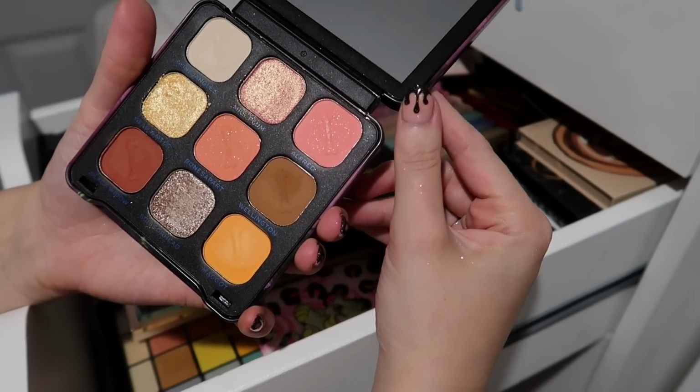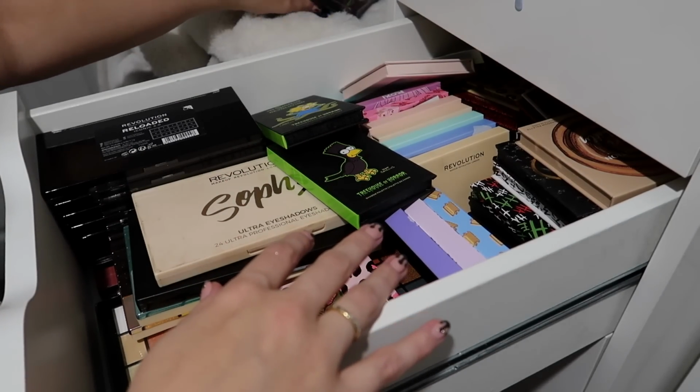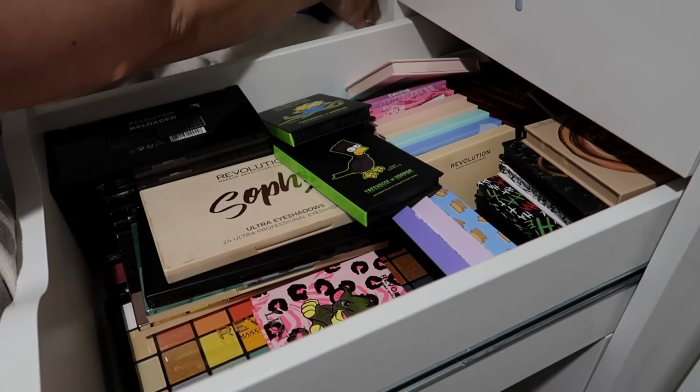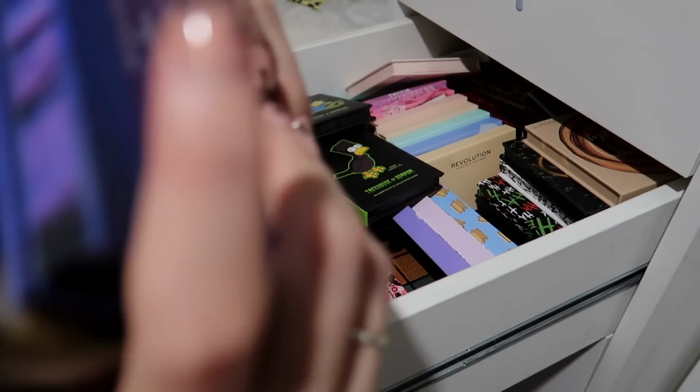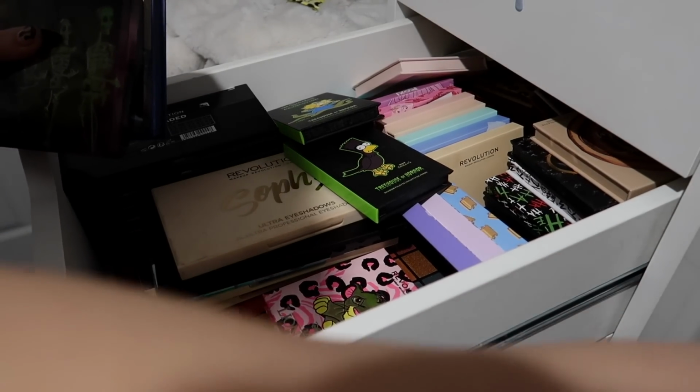We have Corpse Bride, again, another one that I'm going to keep because I really like the blues in that. And we have this one. I'm going to keep for now, but I might review that one again. I move some of these, so I'll put my keep pile. Oh god, there's so much, isn't there? I don't even know where to put stuff. I'll put my keep pile over here, move my mirror.